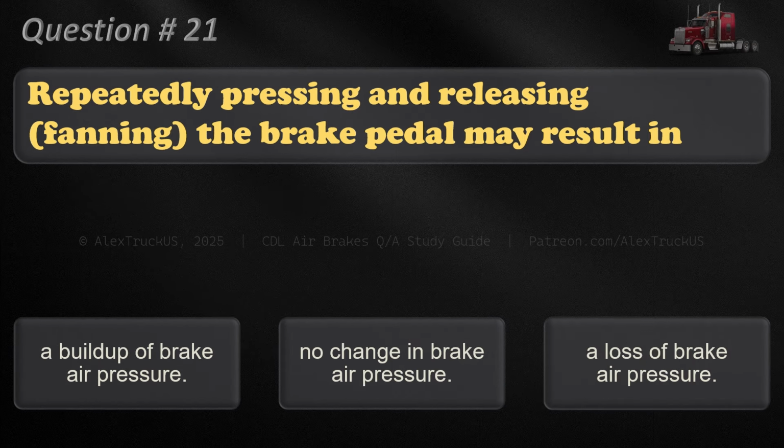Question 21. Repeatedly pressing and releasing, fanning, the brake pedal may result in a buildup of brake air pressure, no change in brake air pressure, a loss of brake air pressure. The correct answer is a loss of brake air pressure.